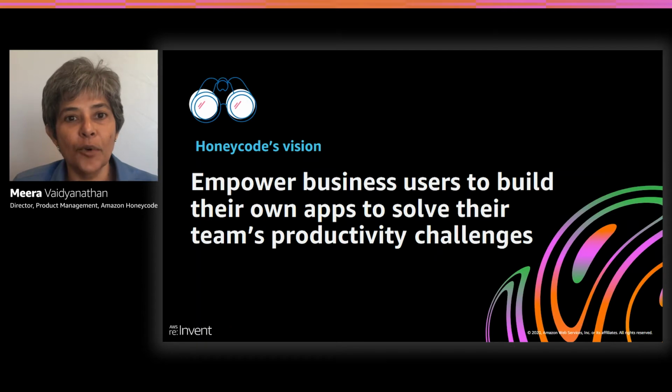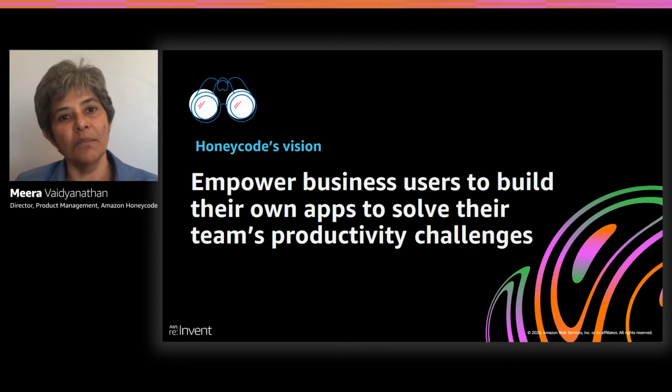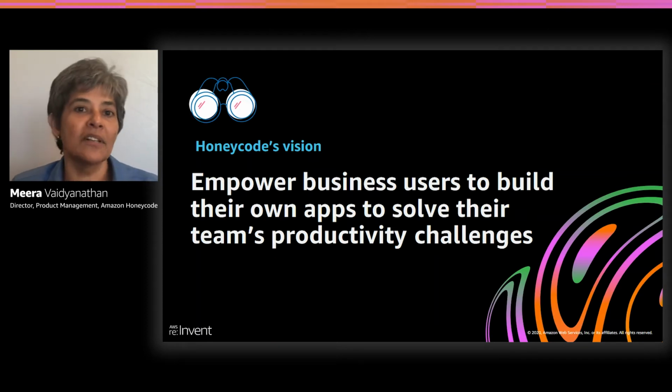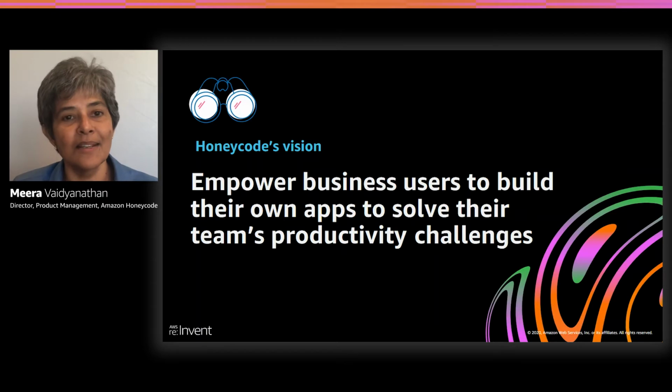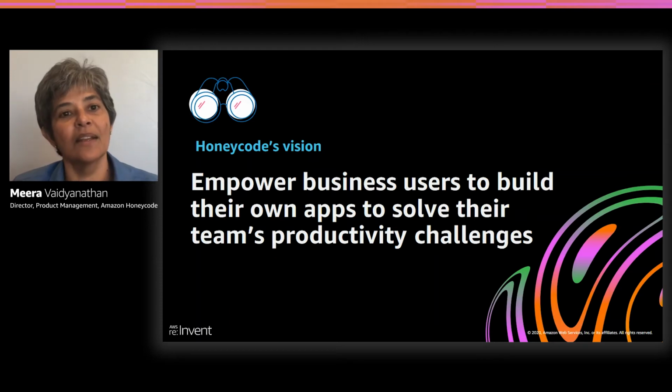Honeycode is a fully managed service, so you don't have to worry about software choices, database choices, servers, or deployments. We manage it all for you. Under the covers, what we're doing is automating the process of building the functional layers that are part of any business app: the database, the business logic, and the user interface. And Honeycode leverages the full power and scale of AWS. Each workbook, which contains your apps, your data, and your automations, can hold up to 100,000 rows of data.